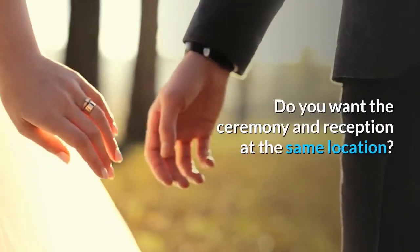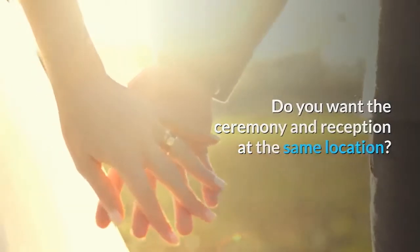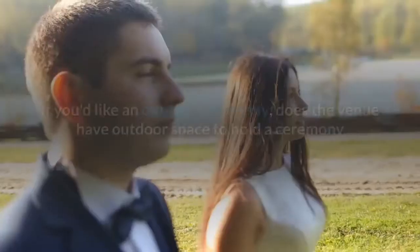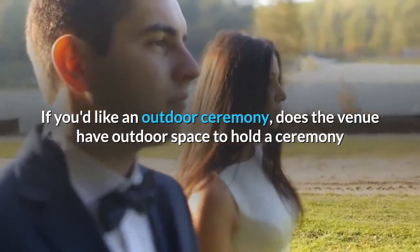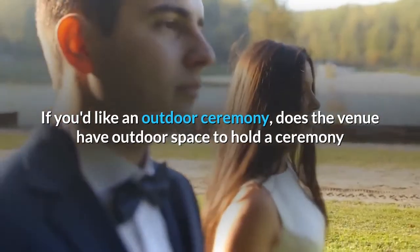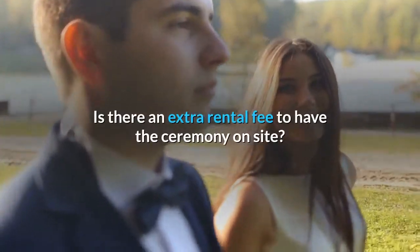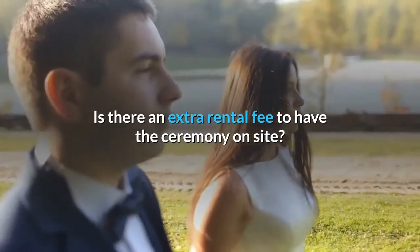Do you want the ceremony and reception at the same location? If so, you need to choose venues that can accommodate both. If you'd like an outdoor ceremony, does the venue have outdoor space to hold a ceremony, and what is their plan B in case of rain? Is there an extra rental fee to have the ceremony on site?